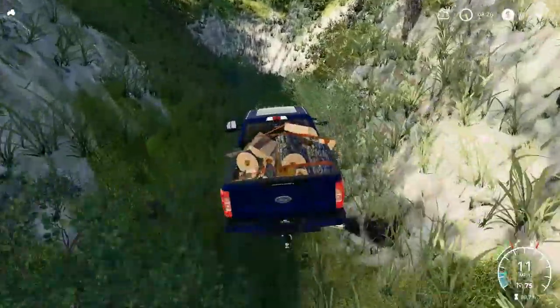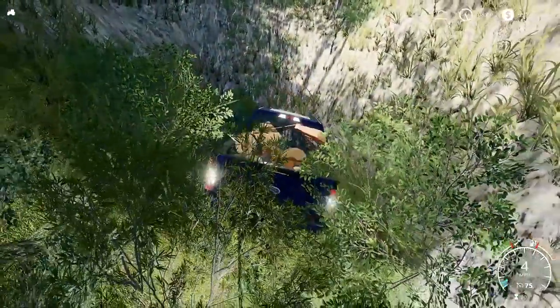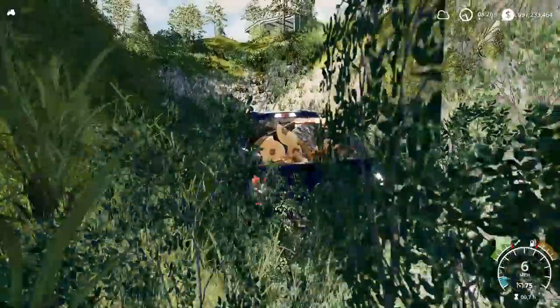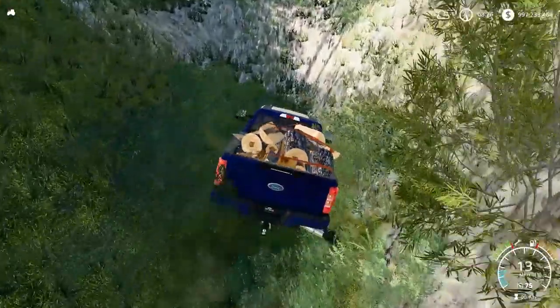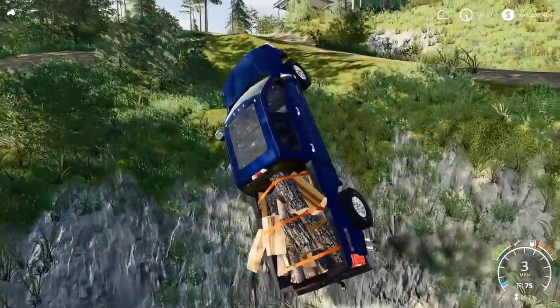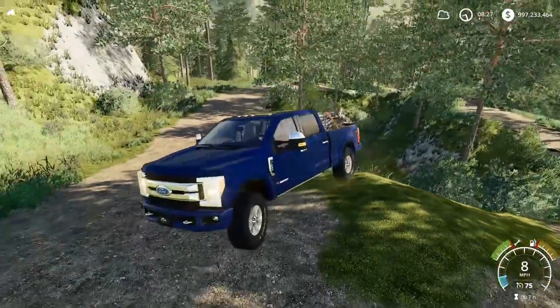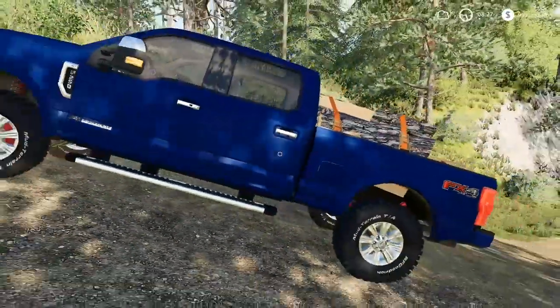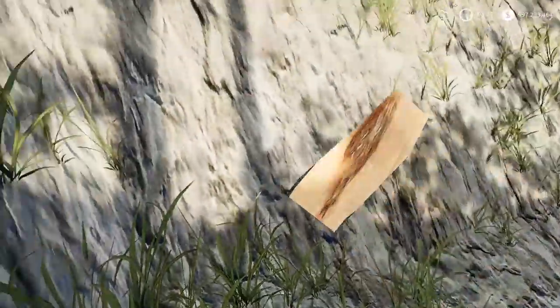Okay, what are the odds I make this up, Girl Man? What are the odds? 25% without spilling a single log. Okay, sounds good. Let's do it. Here we go. Come on, baby. Come on, climb. Oh, shoot! We spilled one log. No, dude. We spilled one log. We made it, but we spilled one log.